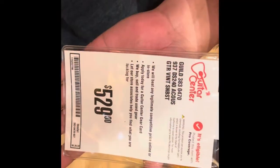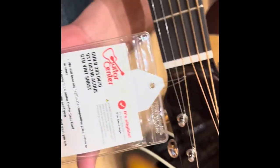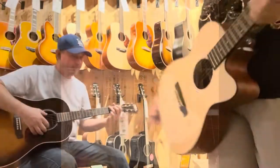Next. Alright guys, so tugtugan namin tong Guild. Guild ang pangalan ng gitara for 529. Let's see if the gitara sounds good.